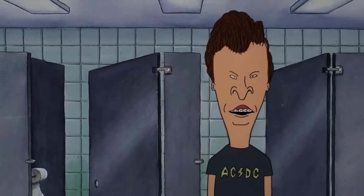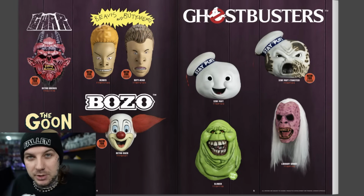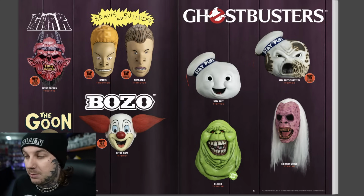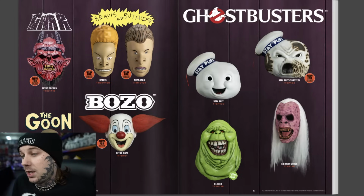This is the coolest thing I have ever seen. I think these probably should have come out a couple years ago when the new series came out and was doing really well, but licensing and stuff takes time. I don't know, but I think it's cool nonetheless. I'm a huge Beavis and Butthead fan. I actually have Beavis and Butthead tattoos, so hell yeah, rad.